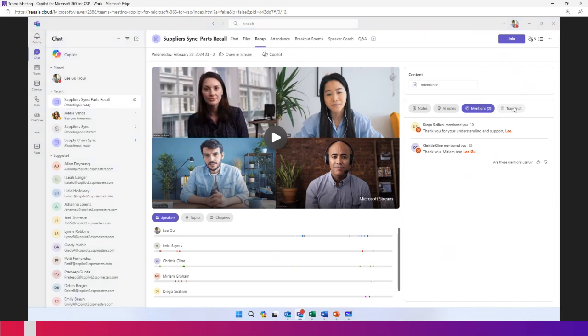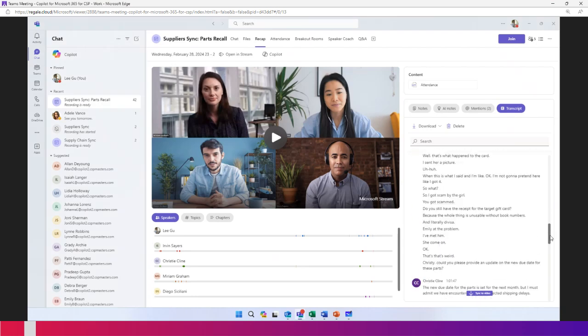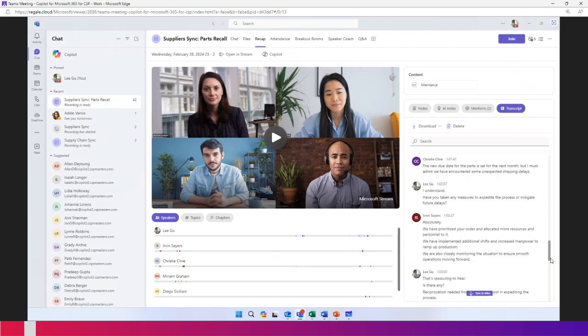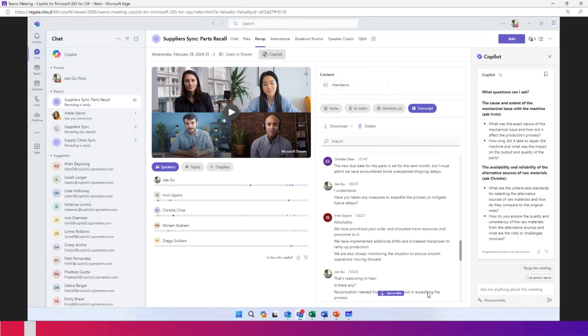So if we select the transcript button. Okay, so it includes all the content as well that he missed at the beginning of the meeting. So we can go up and down through the transcript there. So he can review what he missed and then use Copilot to ask more questions about the content. So Lee can see an interaction history from the meeting, including Copilot prompts and decisions made.